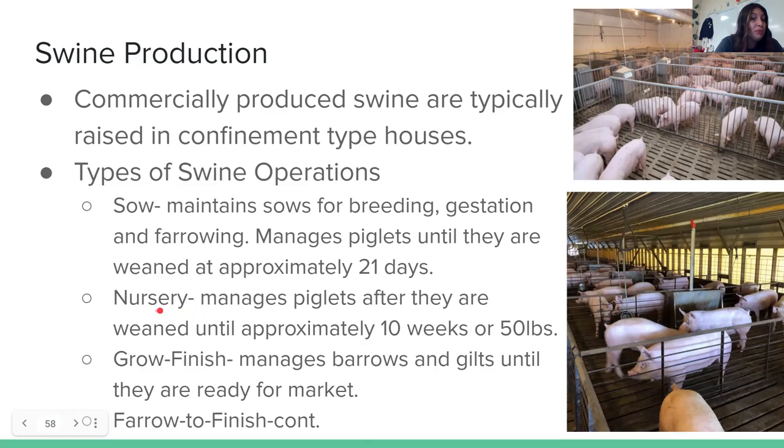The nursery manages the piglets until they're weaned. So for probably about 7 weeks, or until they reach 50 pounds, until they're big enough to fend for themselves. They're not little and weak and helpless anymore. They're starting to get big. So that typically takes about 7 weeks to happen.